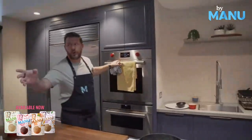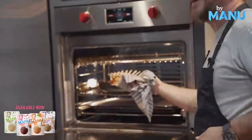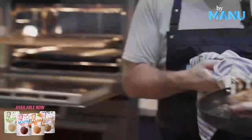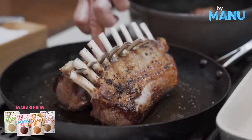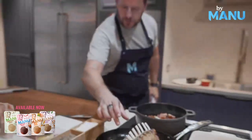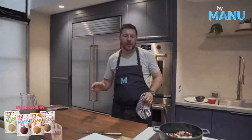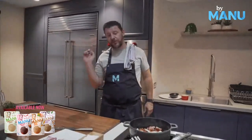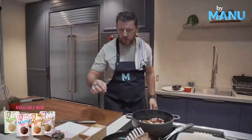How long did you put the lamb in the pan? The lamb was flashed on the pan for about a minute, 2 minutes on each side, just to get a nice caramelization. And then I put it in the oven for about 5 minutes, just to start the cooking process. Because now, when this cools down, I'm going to add this beautiful herb crust that I've prepared earlier, which is in the fridge to cool down and set. And then I'm going to put it back in the oven for another 10 minutes or so.